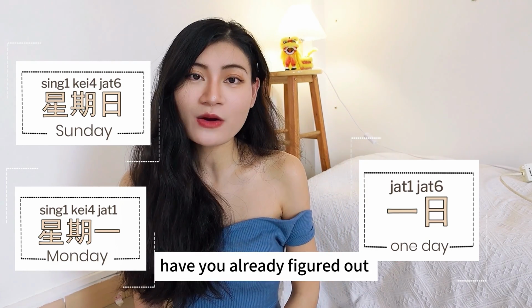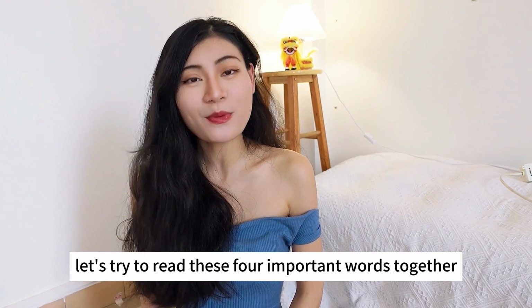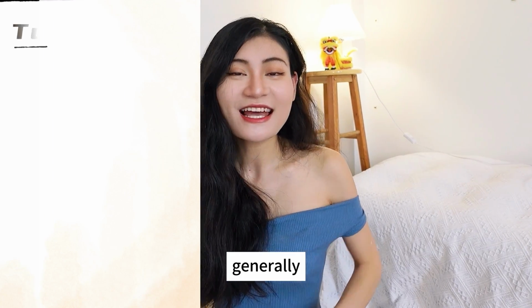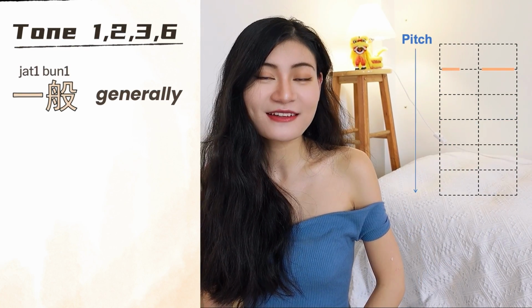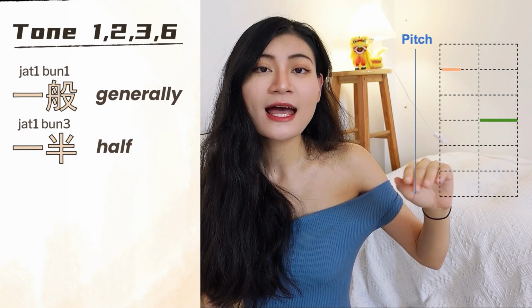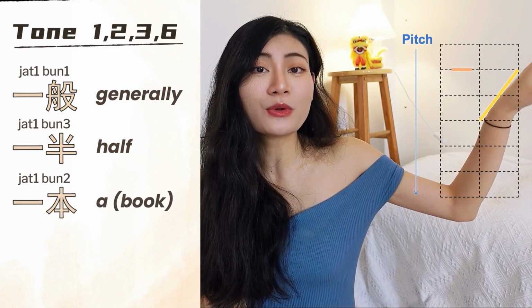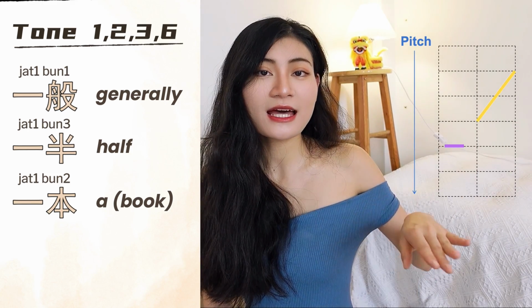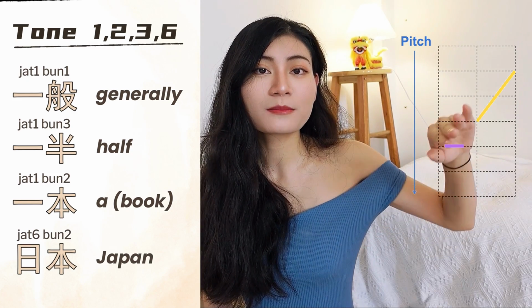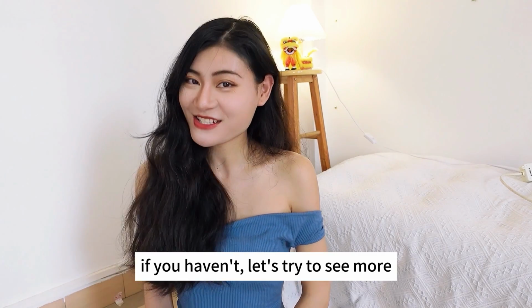Have you already figured out what's the difference of this? Let's try to read these 4 important characters together. January. A half. A book. Japan. I hope you have already figured out what's the difference of it. If you haven't, let's try to see more.